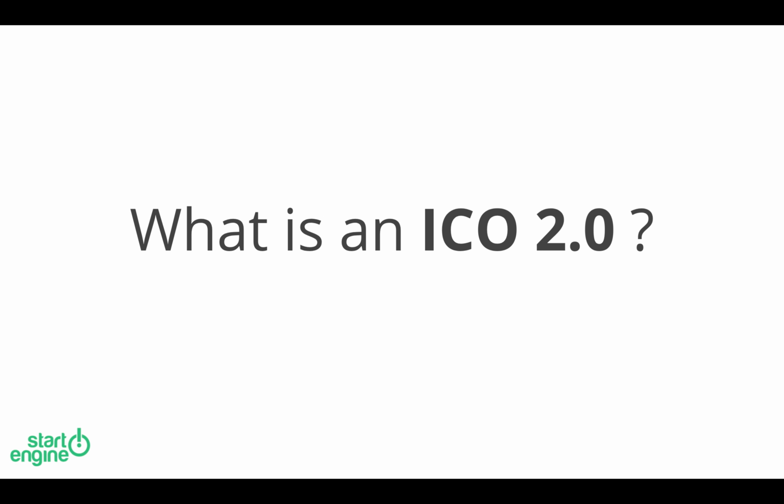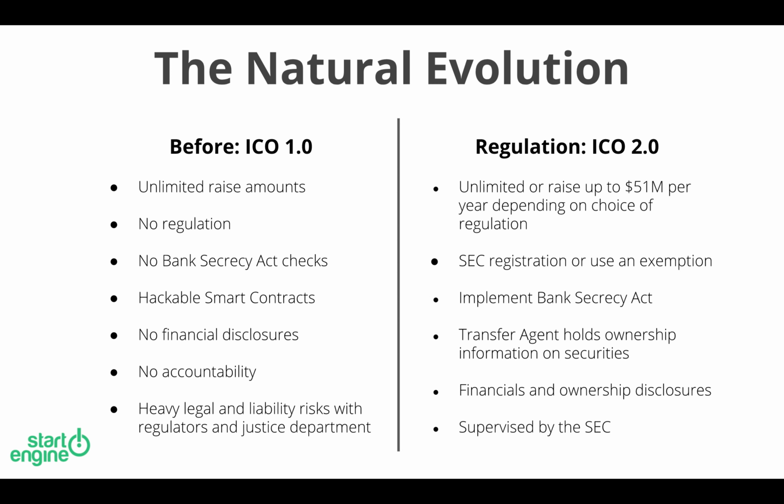So what exactly is an ICO 2.0? Well, basically an ICO 2.0 is the legal version of an ICO 1.0.